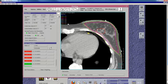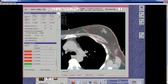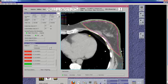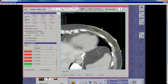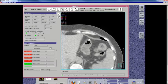And so without even looking at the energies, you kind of get a sense of whether this is too much high energy photons. And then I just like to scroll from top to bottom and keep an eye out for coverage and an eye out for hotspots. So in this plan, there's 4% hotspots that are kind of scattered throughout the breast, which is certainly acceptable. The coverage is good. We have one really low clip, but we've put a fair amount of dosimetric margin on that clip.